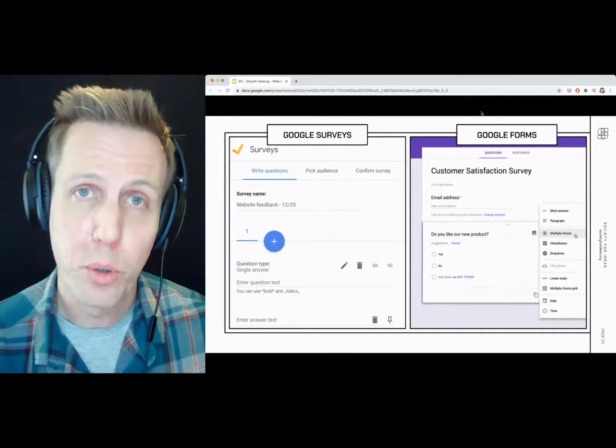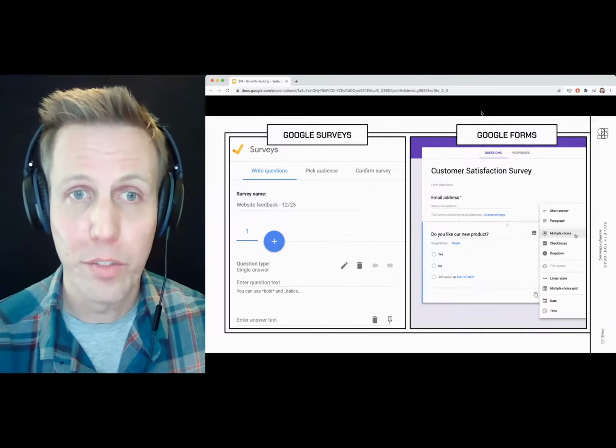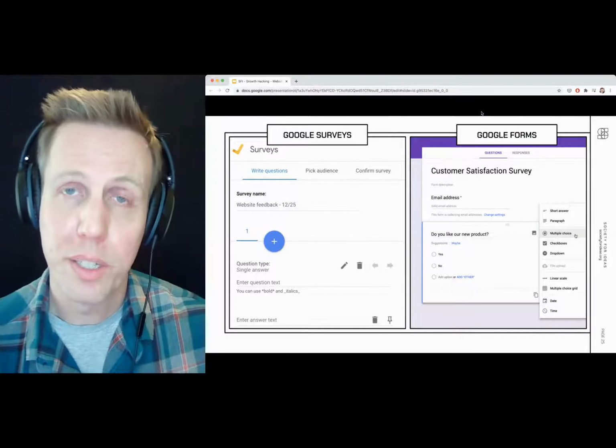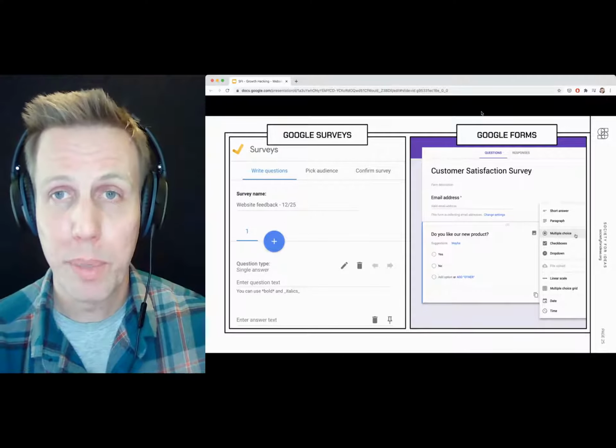Then a couple other favorite tools on the qualitative side. So you can ask questions of your visitors through Google surveys or Google Forms. Find out more about these folks in terms of their demographics, their behaviors, their likes, their dislikes, and create a website that speaks to them.